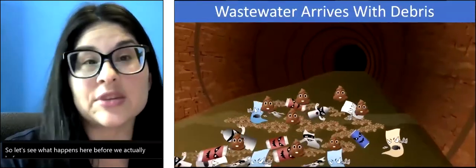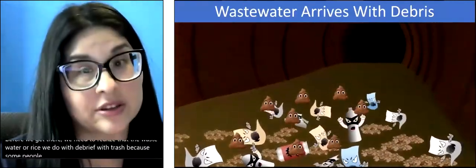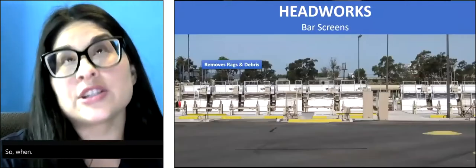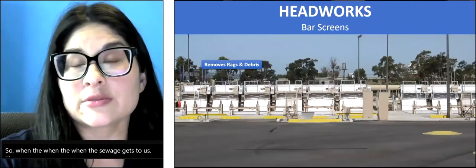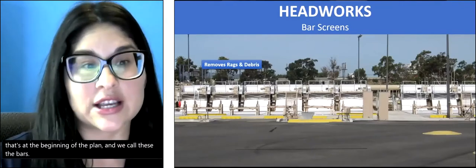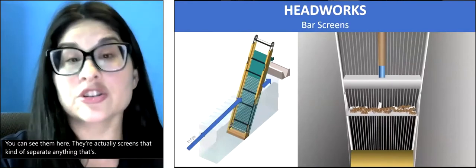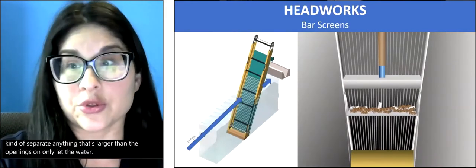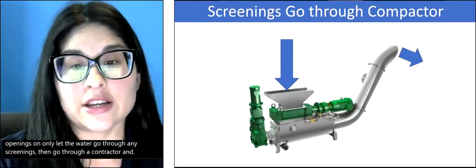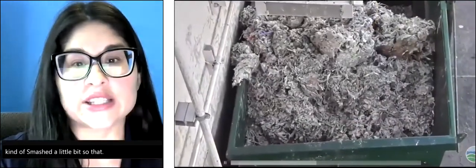Before we get there, we need to realize that the wastewater arrives with debris, with trash, because some people out there are treating the sewers like they're trash cans, and that's a big no-no. So when the sewage gets to us, the first preliminary step is called the headworks. That's at the beginning of the plant, and we call these the bar screens. You can see them here. They're actually screens that separate anything that's larger than the openings and only let the water go through. Any screenings then go through a compactor, and they're smashed a little bit so that they can be disposed of.